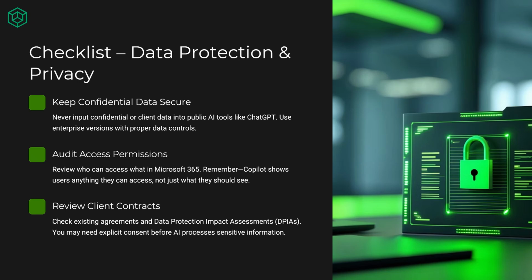And so let's start with the checklist. First up, data protection. Never put confidential or client data into public AI tools. Audit who can access what in Microsoft 365. And when using Copilot, remember, it shows users anything they can access, not just what they should.